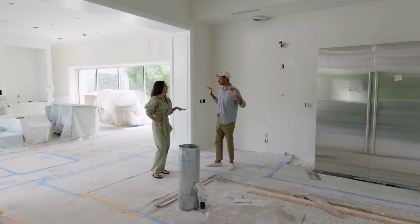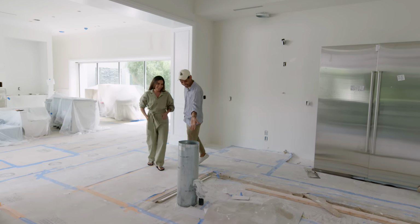Is this done? Yeah, it's done. Ta-da! Oh my God. Very minimal. You wanted minimal? So we gave you minimal. This is your new sink. Obsessed.